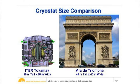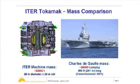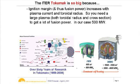Now, if you compare on the basis of mass, I talked about size so far, but mass, how heavy it is. The ITER Tokamak is about 23,000 tons. When you compare the mass of the Tokamak, you have to compare it to something very big, like a ship. It's really the only thing you compare it to. So, if you take the largest ship in the French Navy, which is the Charles de Gaulle aircraft carrier, which is 38,000 tons, you can see we're about 60% of the mass of this aircraft carrier. So it's extremely massive.